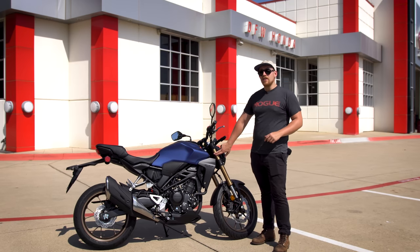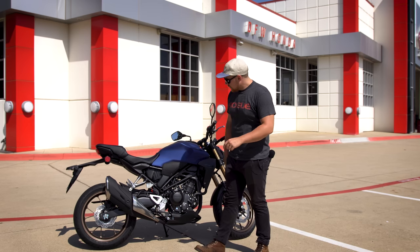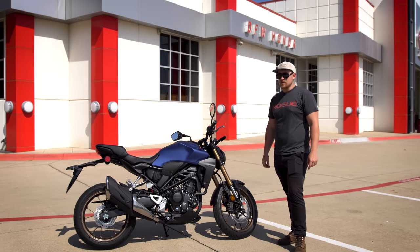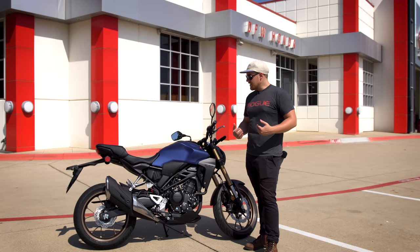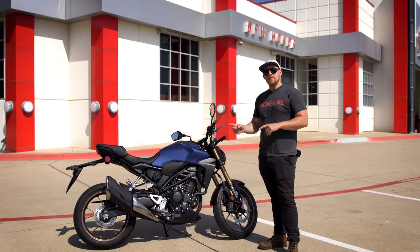Showa forks, non-adjustable, but still pretty amazing suspension for an entry level. We've got preload adjustment suspension in the rear. This model comes with ABS, anti-lock brake system, Nissin calipers, front and rear. You've got this, you know, beginnerish exhaust. I personally think that most exhausts that come from the factory are just begging to be taken off, but that's my opinion. The CB300R comes in one color.